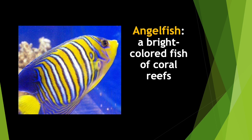Beautiful boys and girls, if you were a mermaid, you would definitely see an angelfish. These are bright colored fish of coral reefs. They come in many different colors. Angelfish.